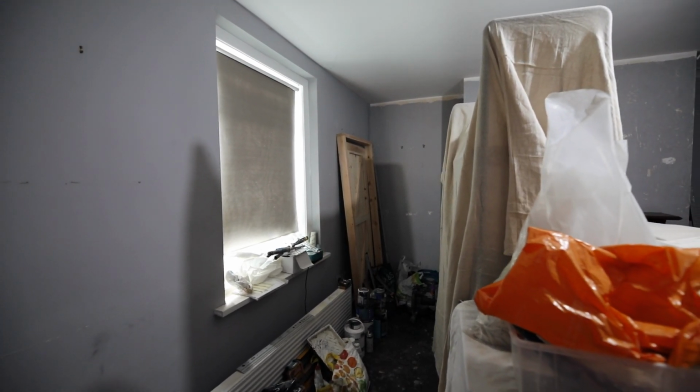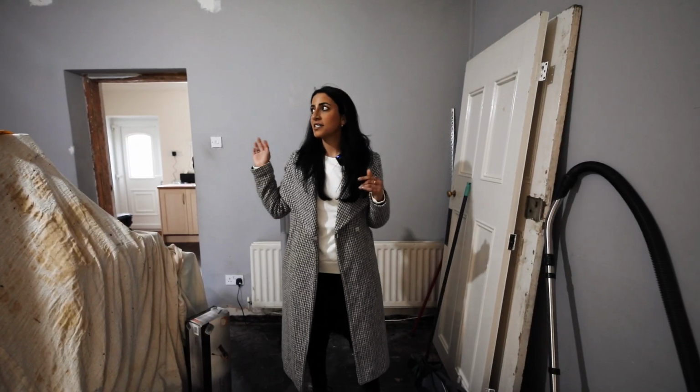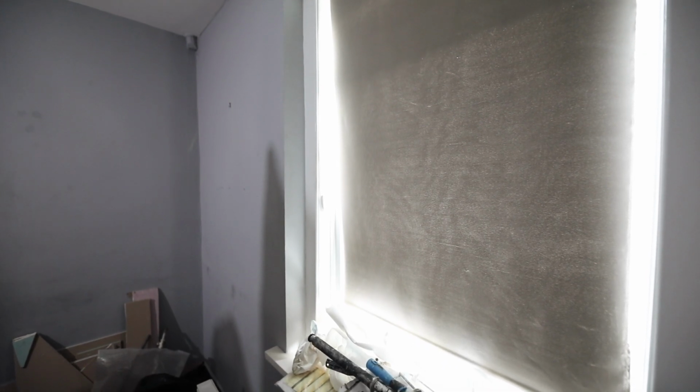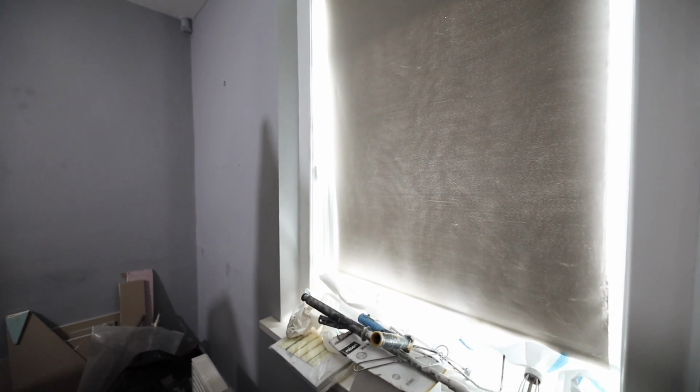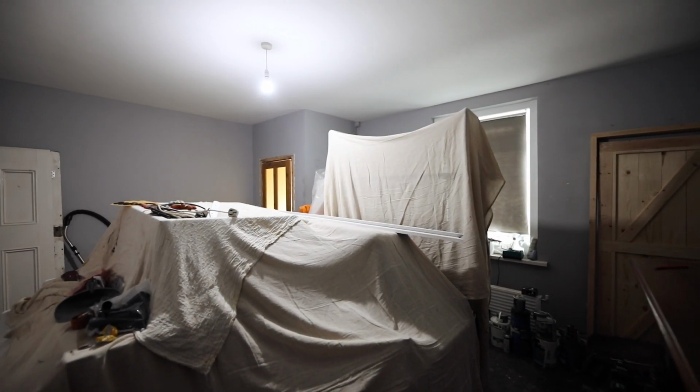Here we've got some doors she's managed to find. She's looking for a few more, and I think she's going to replace all the doors through the house with these doors. So Nicola's trying to bring back a lot of the Victorian original elements with a modern twist, and you'll see through the house, the result is amazing.